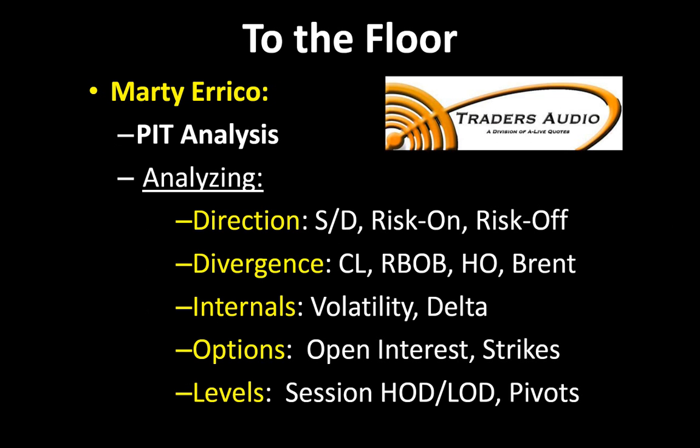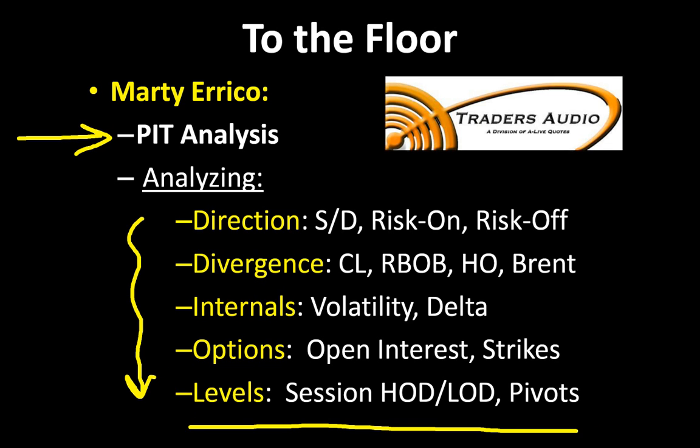Now, Marty's going to be all the way on the other side of the country in New York City. He's going to provide us with some pit analysis, and I think this is extremely valuable for all you screen traders out there. Marty's going to take a look at what he's seeing on the big board in the pit. He'll use some of his experience at seeing what's happened in the past to anticipate the future. We'll be looking at market direction, divergence, internals, options, and of course we'll review all of the important price levels that those pit session traders will be watching this morning as well.